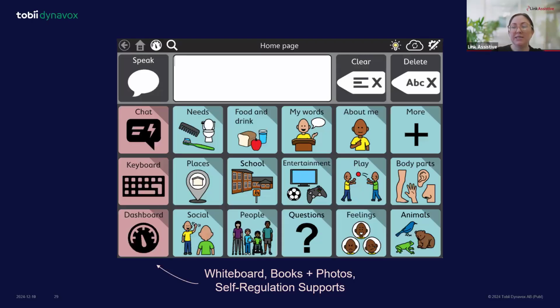The dashboard, also accessible from the left-hand side menu, contains helpful tools like volume controls, books and photos, a whiteboard, and supports for self-regulation and autonomy, such as first-then charts, schedules, and a visual timer, which I'm going to show in the next few slides.